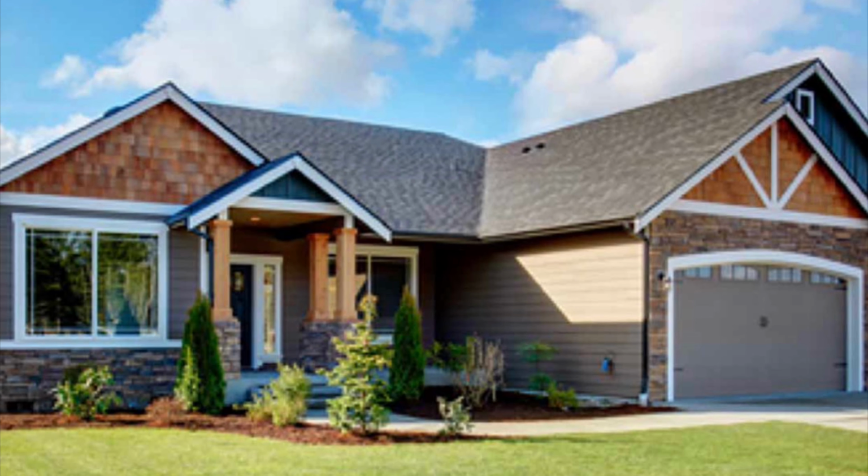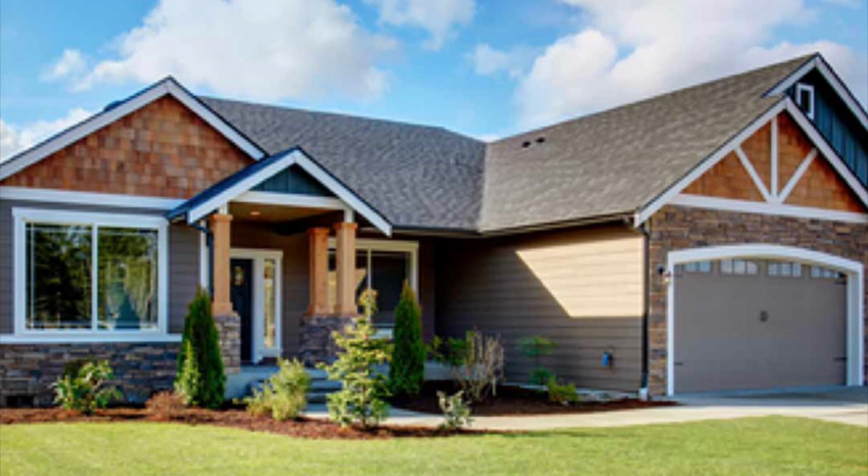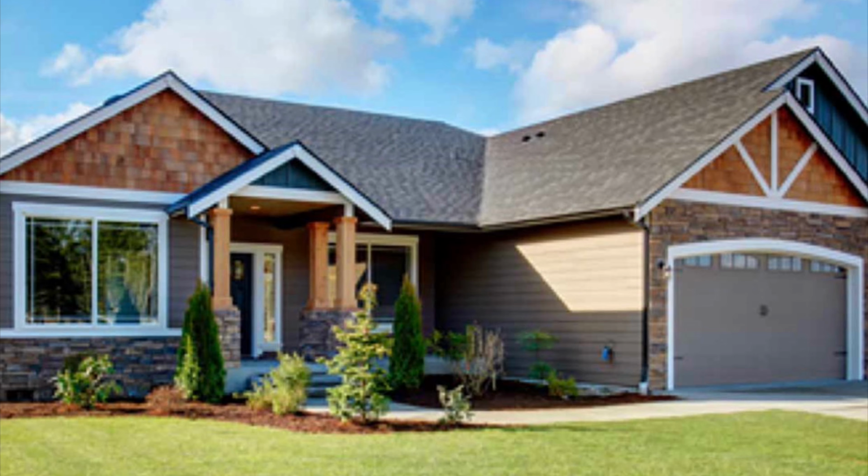Number 7, wood. I'm seeing a push towards earthy tones and natural elements. Don't get me wrong, paint is a game changer. However, if you stain or add some wood to your home's exterior, that'll definitely give you a great look.